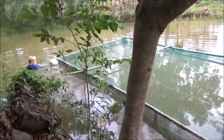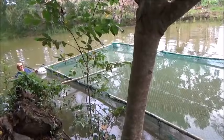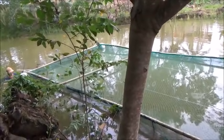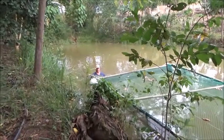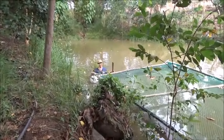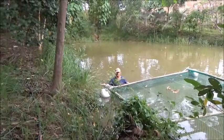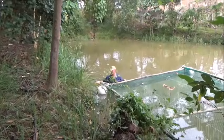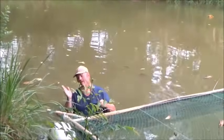And there's a shade here. What I'm doing is checking to see how much space is between the bottom of the cage and the pond, because as these fish grow, they're going to start to breed. And I want there to be plenty of room. I want the eggs to fall through from the females and the males not be able to fertilize them. So I'm thinking about this much space between the bottom of the cage.